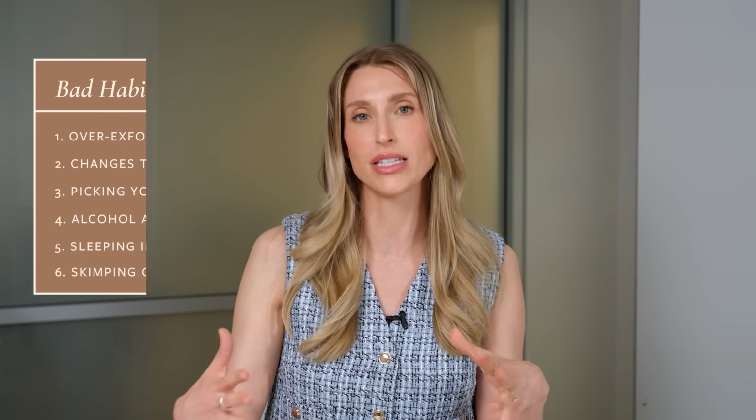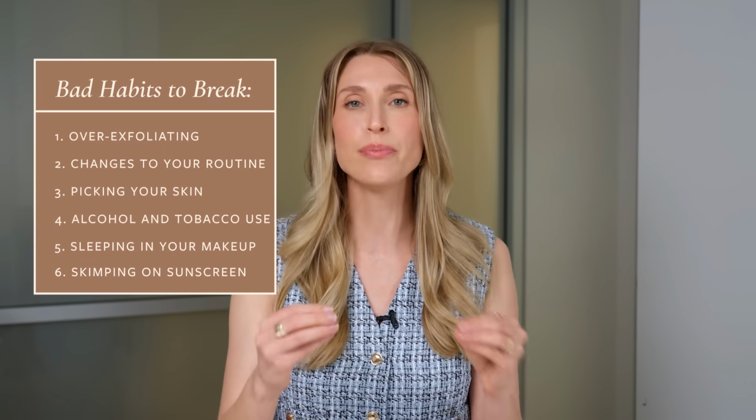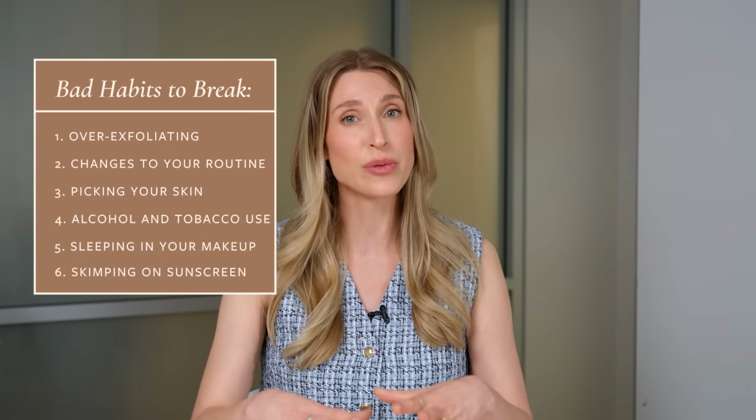All right, I know I said I had 5 tips, but I actually have a 6th bonus tip because this is something where if you make this small change in your routine, it will make a big difference, which is stop skimping on your sunscreen. I know a lot of people who watch beauty channels who are into skincare, you apply sunscreen. You know how important that is for protecting your skin from UV damage, but I find that a lot of people under apply their sunscreen.